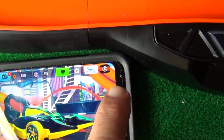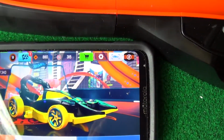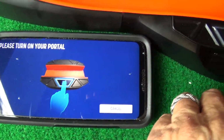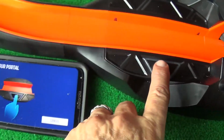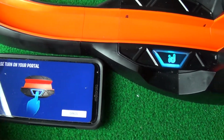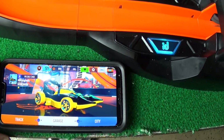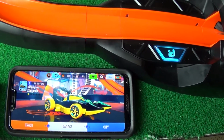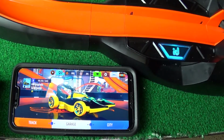And then you go and you hook up to the portal by pushing this little button up here, and then you push and hold down on the ID button on the portal, and it will link up and flash. It keeps staying on blue the whole time, and then you're ready to scan your cars into the portal.